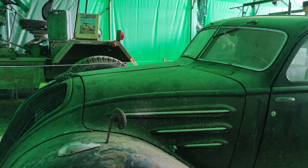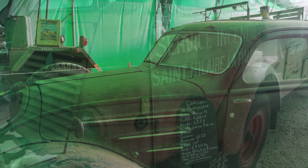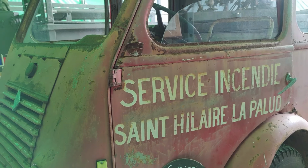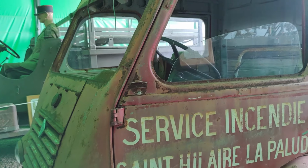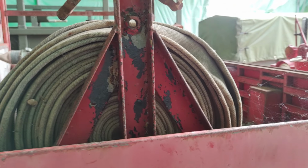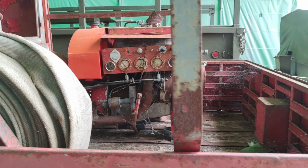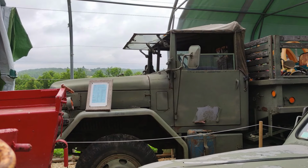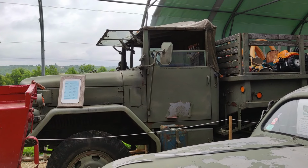This is a pickup truck. An old pompier or fire truck, which comes complete with the old fire hose and the water pump as well. And cobwebs. There are lots of different types of military vehicles here as well.